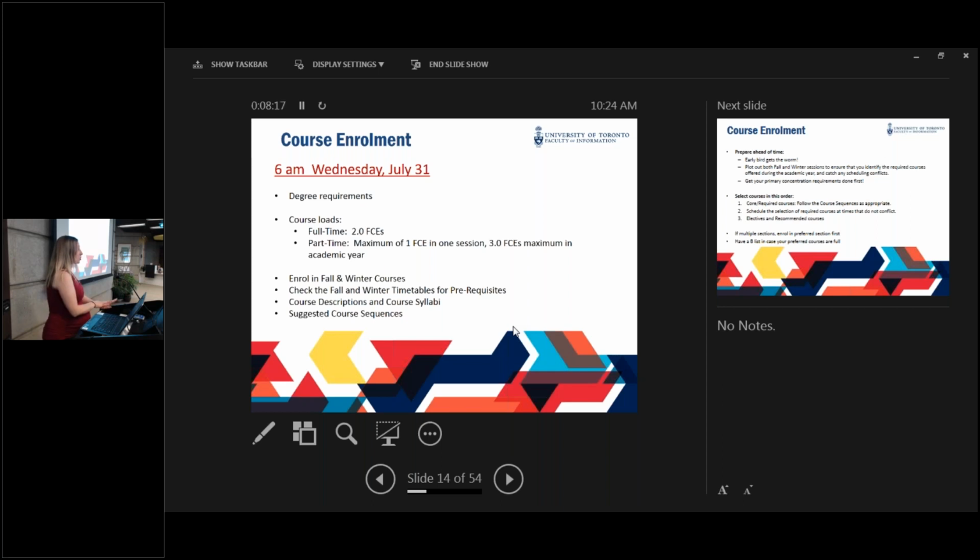It doesn't matter what concentration you're in, you can enroll in any of the courses available in any of the concentrations if you wish. Some of them, again, do have notes saying reserved only for ISC students, for example. Those courses obviously you can't enroll in, but they will have another section in a different term that's open to all students. So just make sure you're looking out for those as well. It's not with a lot of courses, but with a couple of courses that are available.